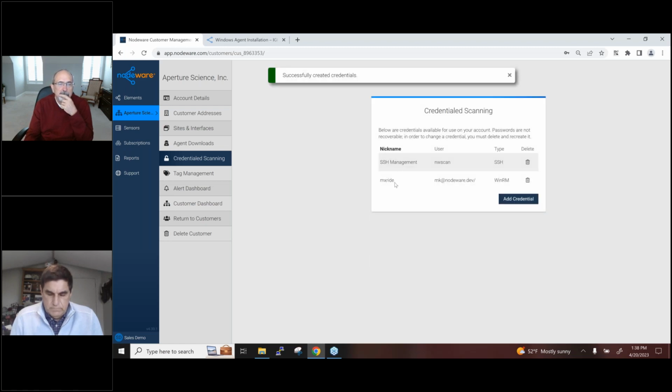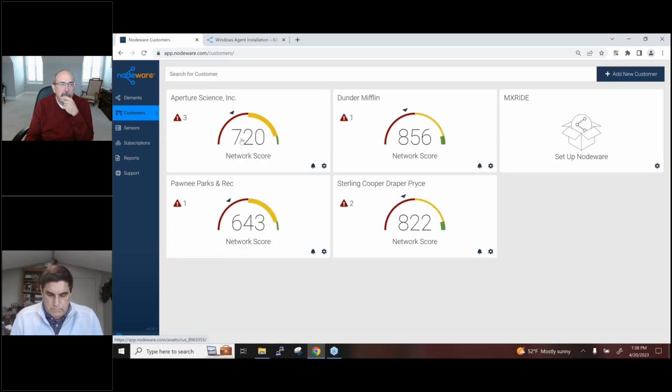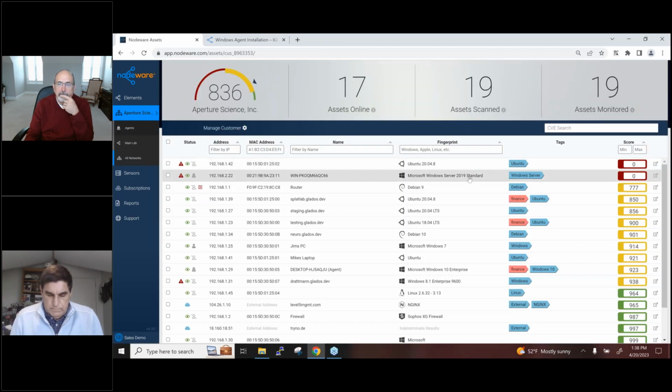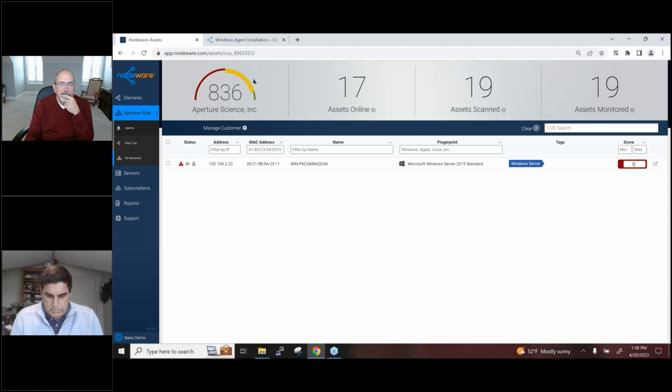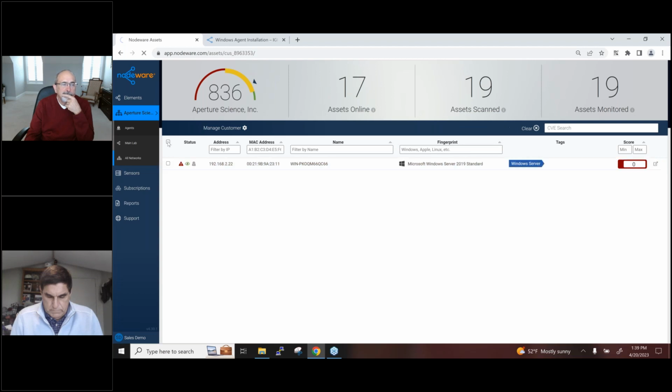Okay, so now you can see that they've been added, a WinRM. And now I would come back to my customer, click into Aperture, because that's the customer that I added the credentials for. And I added WinRM credentials, so those are for Windows machines. So I would filter down to my Windows machines by clicking the Windows tag. If this wasn't a sensor scan, I would go ahead and select the checkbox here. Actually, that's an agent, so that one's not going to work. Let me clear this list.